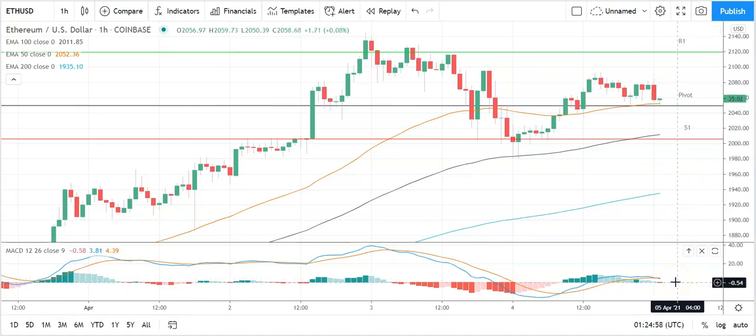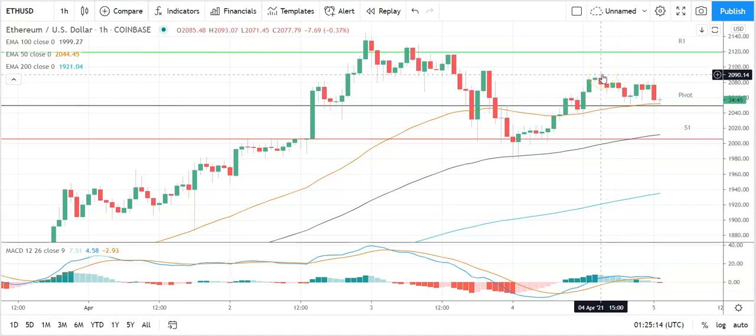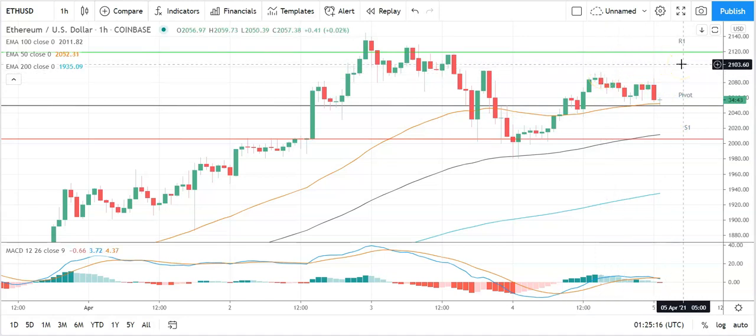Looking at the MACD, we've got a bearish cross this morning, supporting this early pullback. On the EMA, the 50 is holding its ground against the 100 and the 200, however, so inconclusive there. Need to keep an eye on that. So keep through the early part of the day, avoid the pivot at 2050 and break out from yesterday's high, 2093.07, to bring resistance levels into play. Failure to do that, the support levels will come into play.